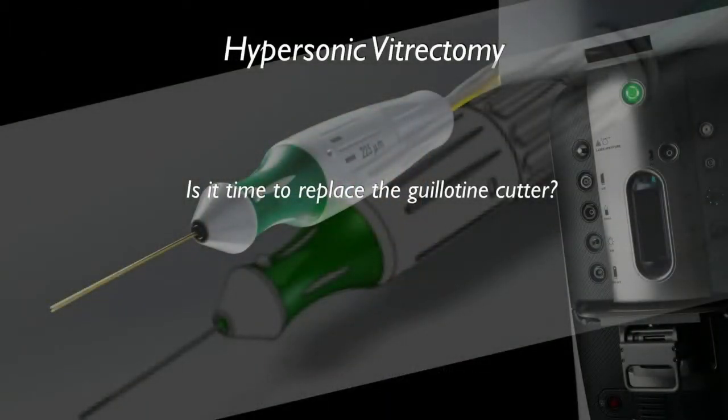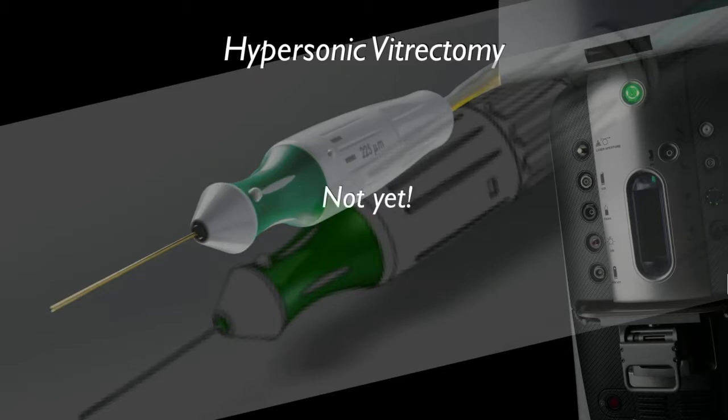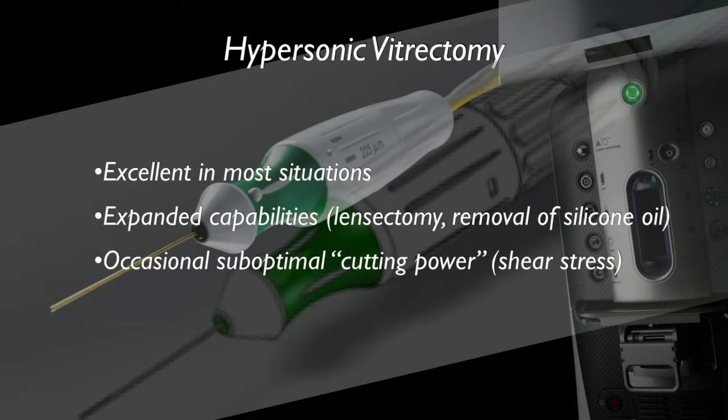So, is it time to replace the guillotine cutter? In my opinion, not yet. Although this device is excellent in most situations and has some expanded capabilities, there are some limitations. Occasionally, I find it doesn't work as well as my guillotine cutter.